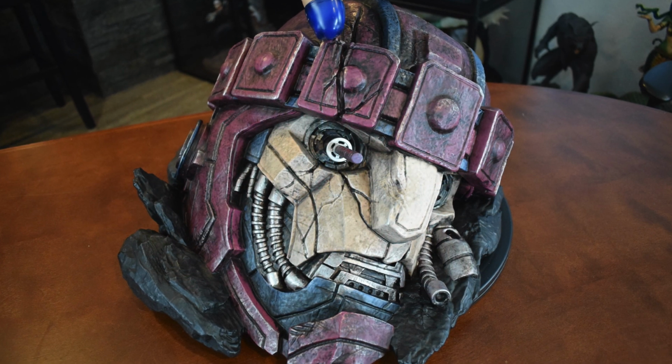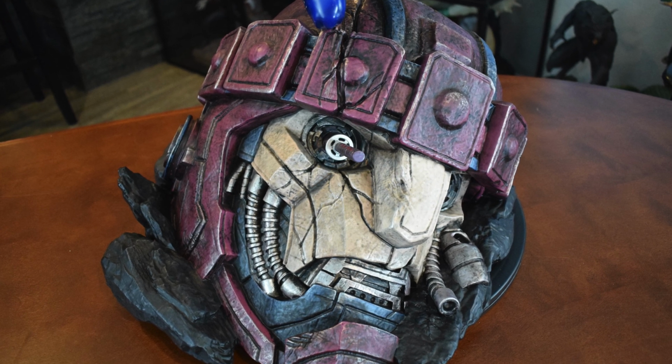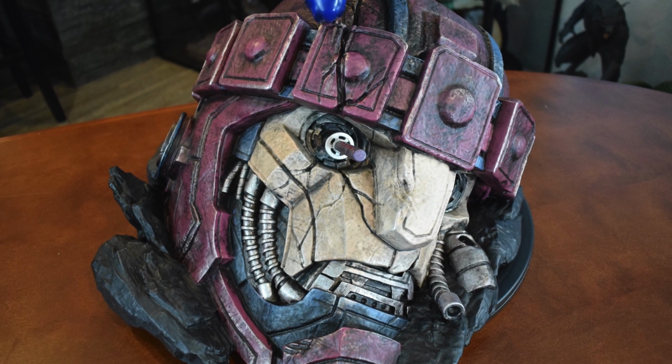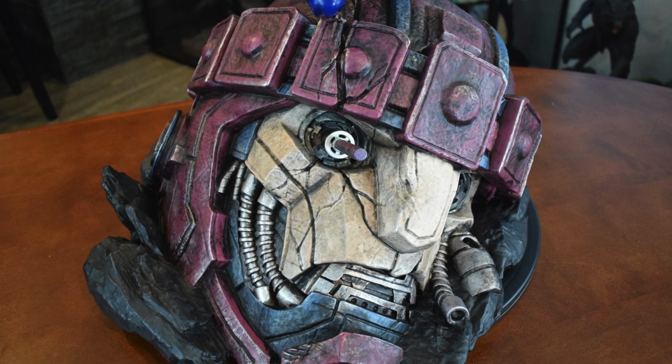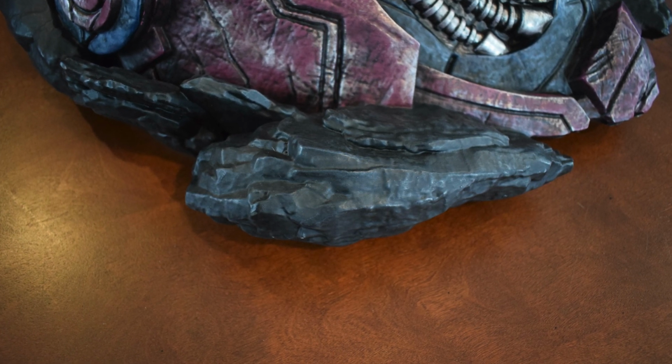I love the Sentinel head. I seriously just stared at this thing for about 15 minutes, and I'm still staring at it right now. But moving on to the rock part, this particular company, I have another piece that has a Sentinel base from them, and the rock is very similar.